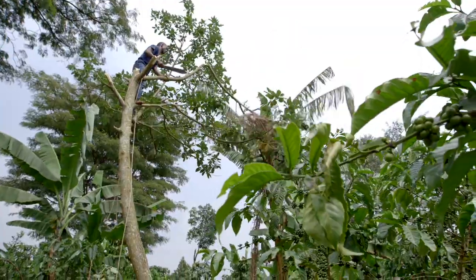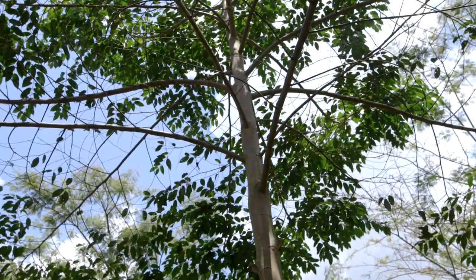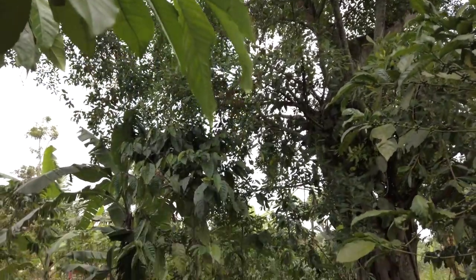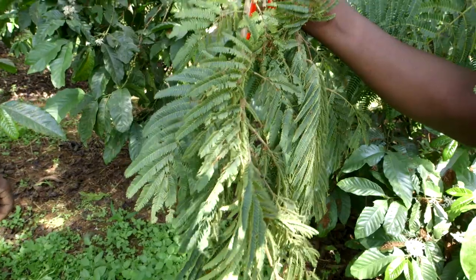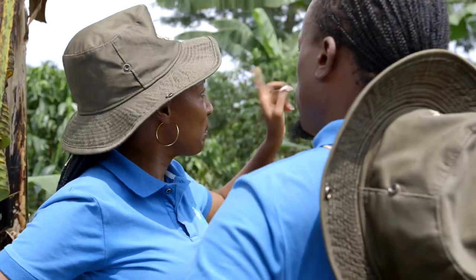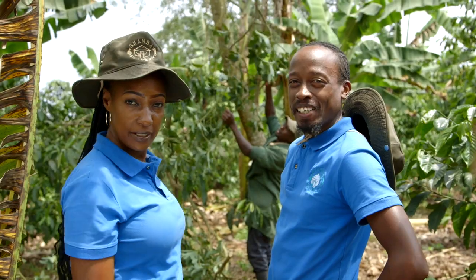Immaculate is as good as her word. She starts by cutting off the black coffee twig borer hosts, the Musizi and avocado trees. She will replace them with recommended trees, such as the Mutuba or Ficus in English, or the indigenous Albizia. How long do you think this is going to take? It won't be done until after the break. We'll see you after the break.